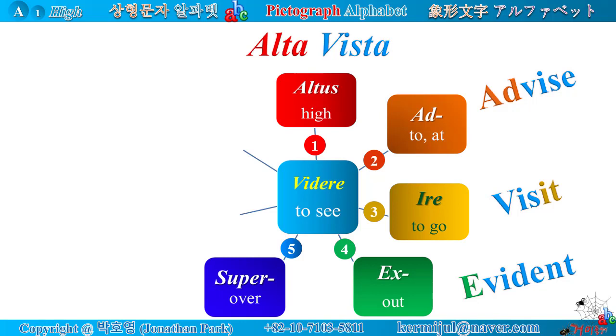Latin prefix super means beyond or over. Latin prefix super and Latin root videre make the word supervise. Supervise means to be in charge of an activity or person, making sure that work is done properly, or people behave correctly. Literally, supervise means to watch over an activity or person, making sure that work is done properly, or workers behave correctly.